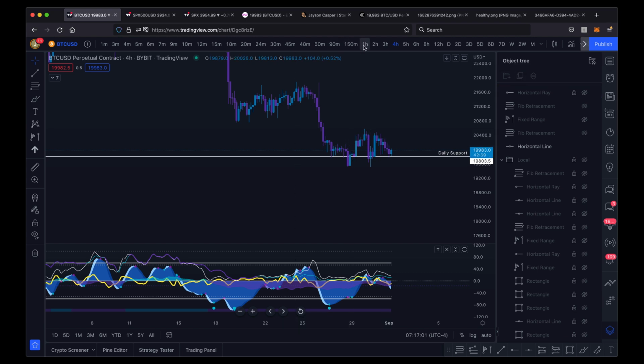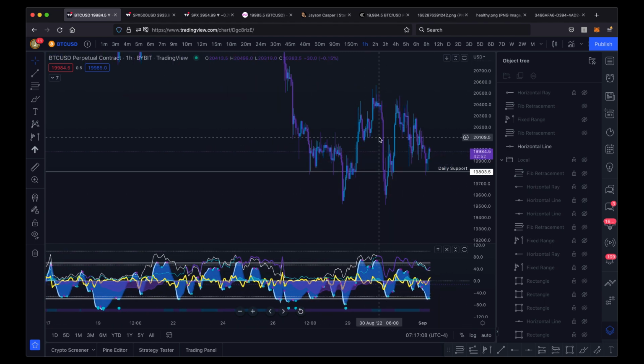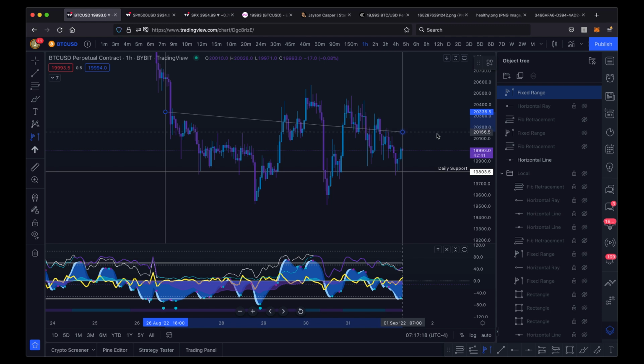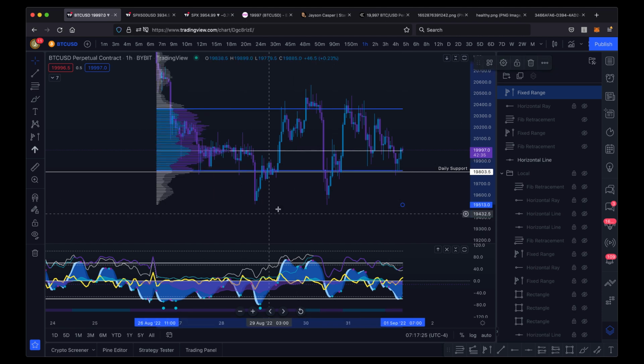So first of all, let's just talk about what is happening very, very locally. All right, this is very, very important. Ever since we broke down last week, we can see that we've been trading in this sideways range here. And what I like to do whenever we're trading sideways is I like to pull some volume and just kind of look at this chunk of price action to analyze it.